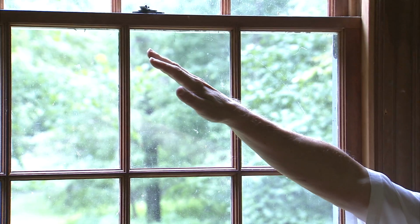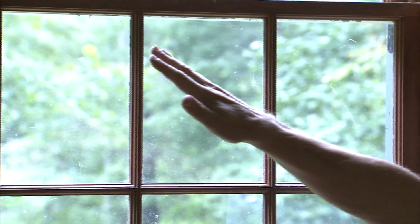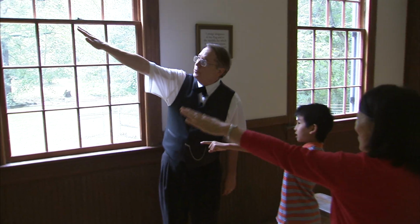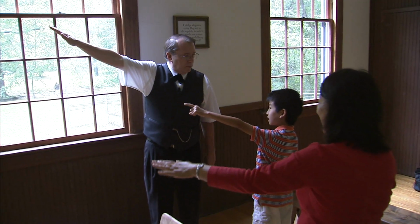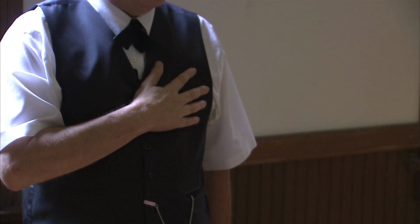A little later, as years went on and World War II came around, the country was fighting Germany, and this looked very much like a Nazi salute, which is what they said in Germany. So at that point, the pledge was changed and you kept your hand on your heart the whole time.